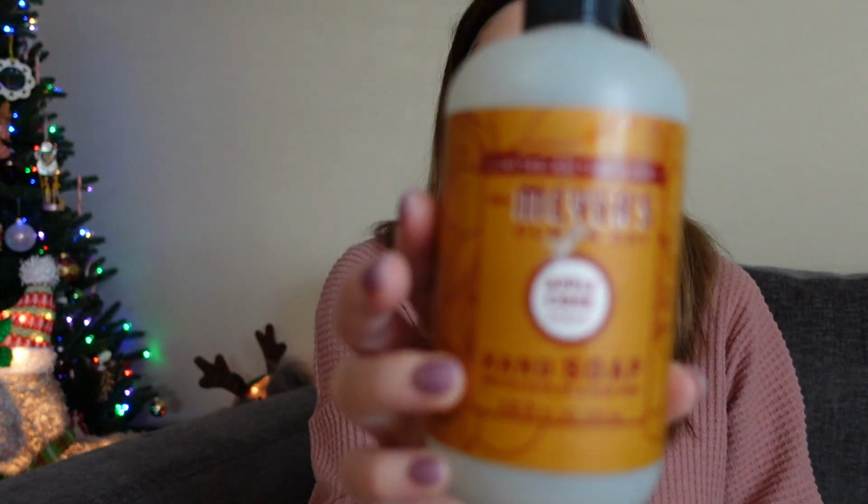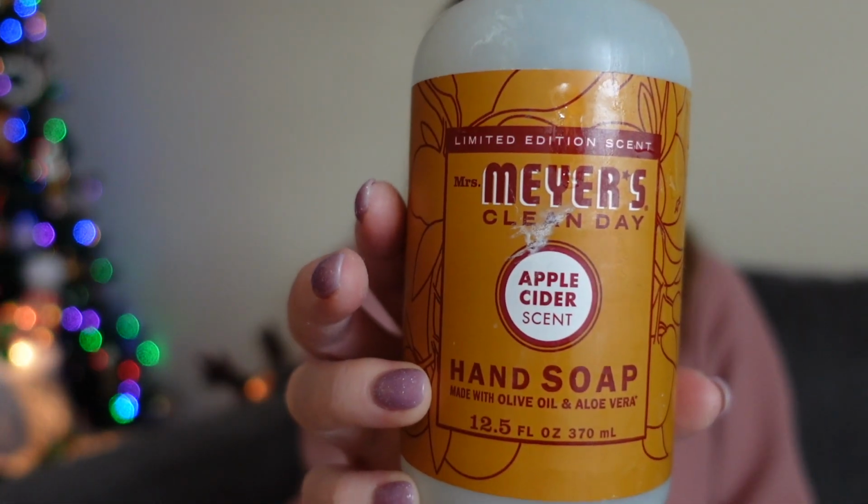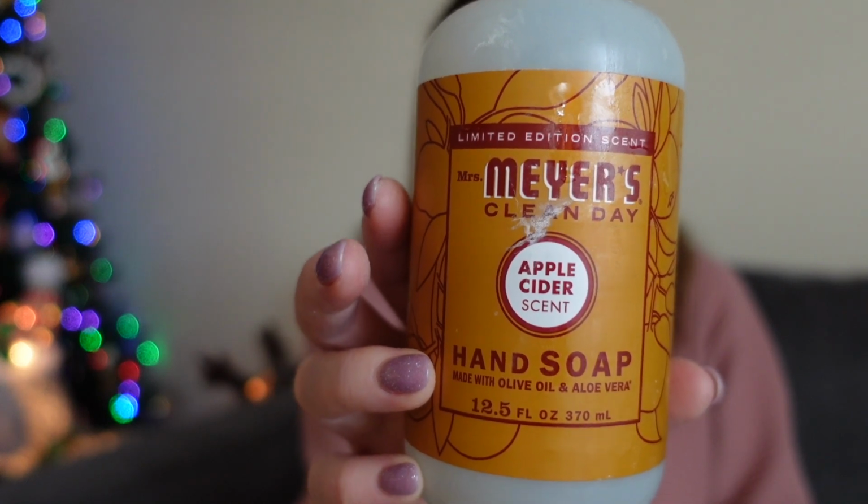And then one more fall soap that is not Bath and Body Works but is Mrs. Meyer's, this apple cider scent. This was their fall scent this year, and I really enjoyed it. I mean, of course it's apple, so you guys know, but it smells like apple cider. So it was really nice.